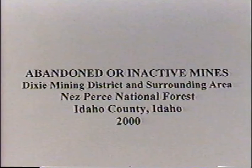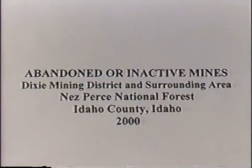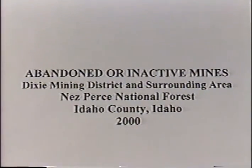This is tape two, continuing the video report on the study of abandoned and inactive mines near the town of Dixie in the Nez Perce National Forest in Idaho County, Idaho, made in the summers of 1999 and 2000. Please review the beginning of tape one for location information on the mines described on this tape.